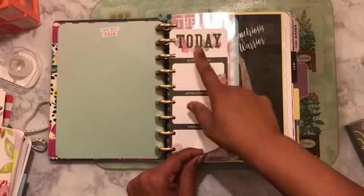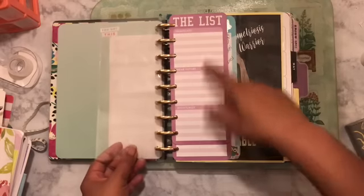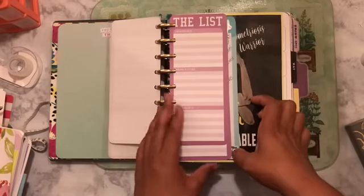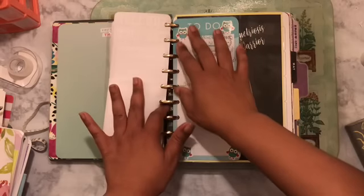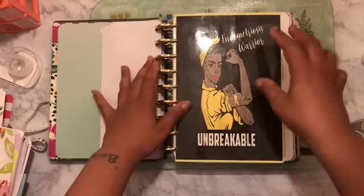I have my Family Dollar half sheets. They were $1. I think I got 60 for $1. 60 sheets for $1. A lot of this stuff I got from the clearance rack.